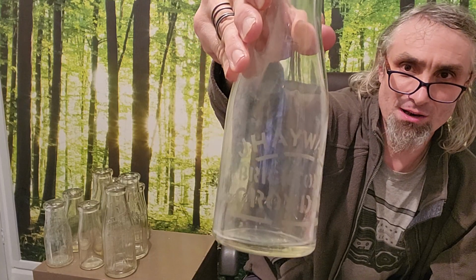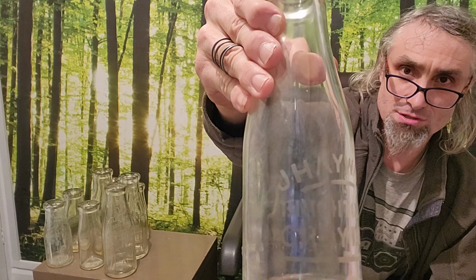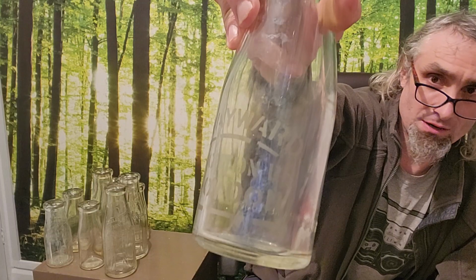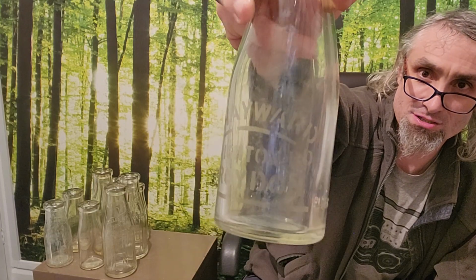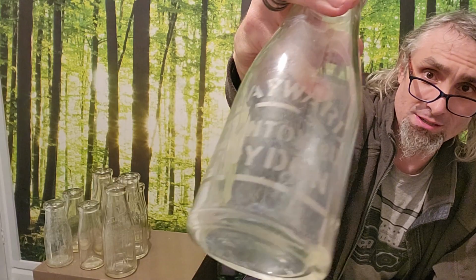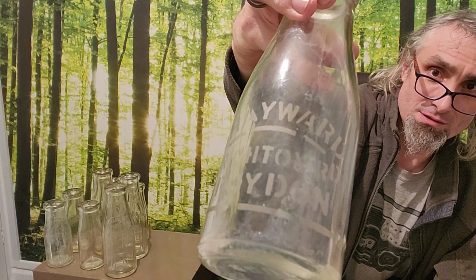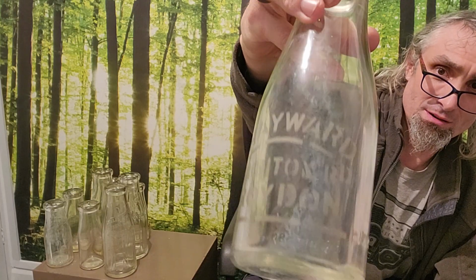Anyway, you can see that a lot better, but I couldn't find any information online. Of course, all of this is lost history now, and for the last 10 years or so, Google has been absolutely useless and pathetic for finding anything historical, because they're basically trying to erase and destroy history, aren't they? But J. Hayward, Brighton Road, Croydon, big Croydon at the bottom there.